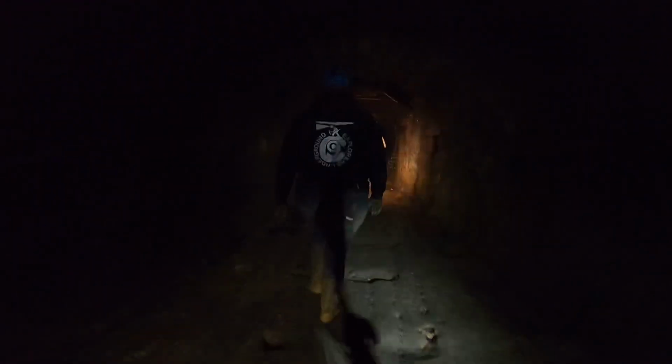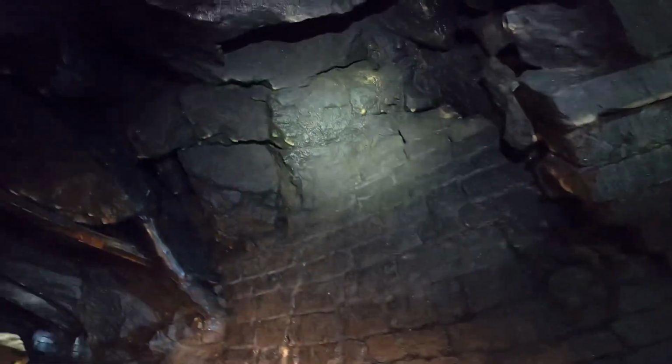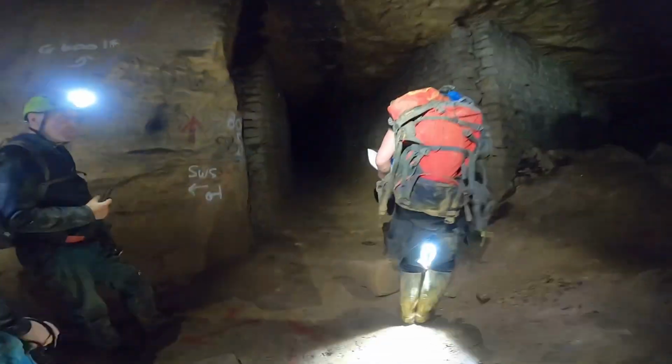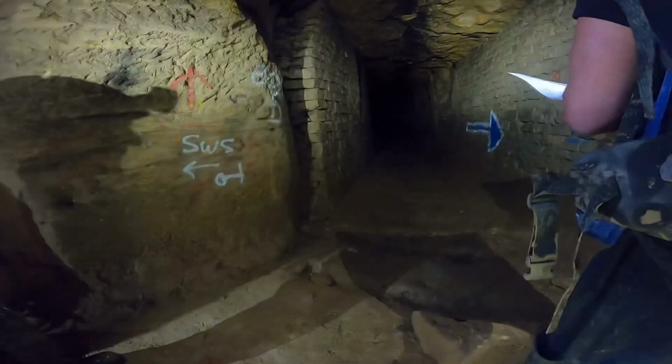Yeah. I think a lot of this is the soot from the steam trains. Lights off when you're outside. Let's go. These are nice. Wow, that's lovely, man. Look down here.